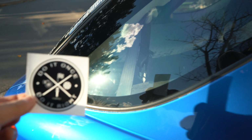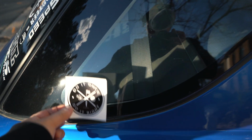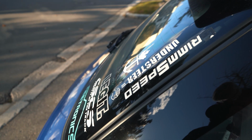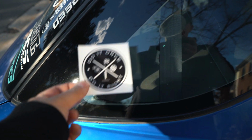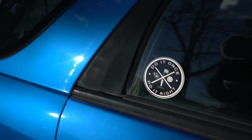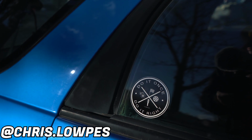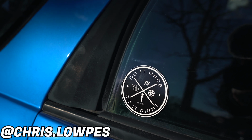We definitely need to bless the car with a Lowpes crest, a 1 right crest. Let's put this guy on right now, and then we're gonna remove those guys, but we're gonna go put this on and then go for a drive. There you go. That's where we put it, on this window right here. And it looks badass. If you guys want one, make sure to DM me on Instagram, and they're $5 shipped anywhere.